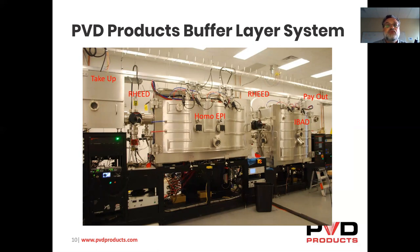Then it passes through a reed chamber, and the reed chamber allows real-time analysis of the film quality. Then it passes through a homoepitaxial process where the film is heated and made thicker and also improves the film quality further. Then there's a second reed analysis, and finally the tape is taken up in a final spool and is ready for further processing.